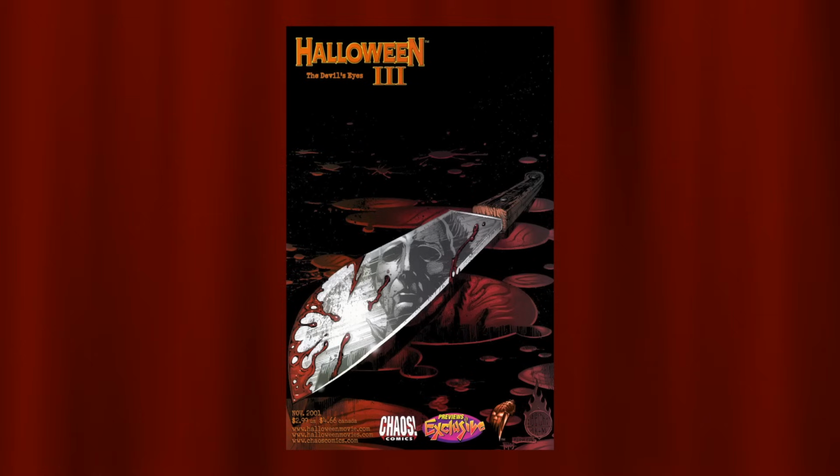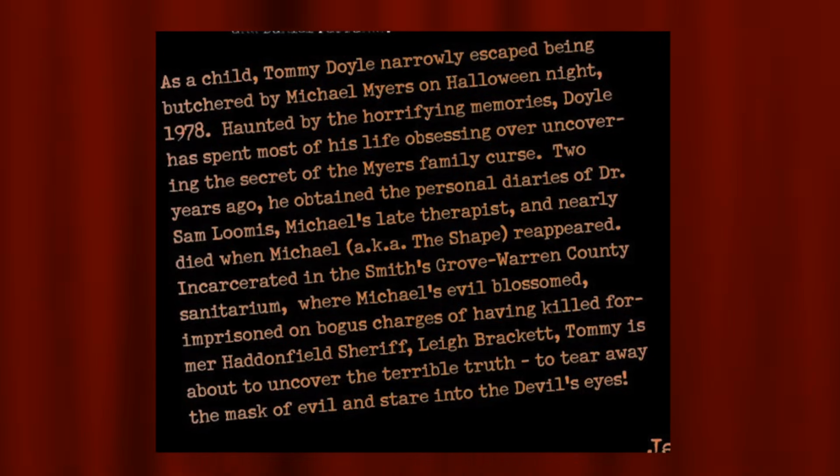The tale carried on later that year, since in November of 2001, Chaos released Halloween 3, The Devil's Eyes, and in the intro blurb it tells us that the previous 2 issues were 2 years ago. So we'd be in 2002 now, unless they're going with the 2002 date, so this would be 2004? But I think that the previous makes more sense.